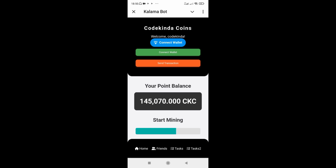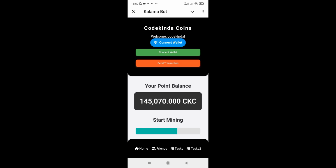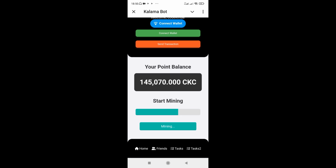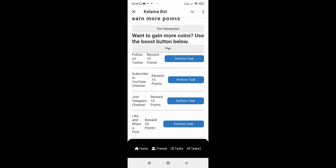So I want to show you guys the endpoint that Telegram gives them to be able to check whether people really joined the channel or not. If we have a task right here, if I hit on the task tab in here, you see that we do have some tasks.